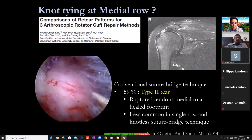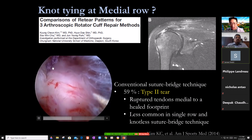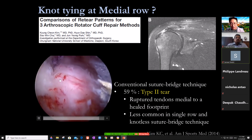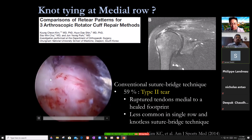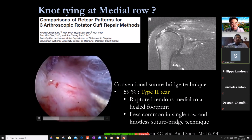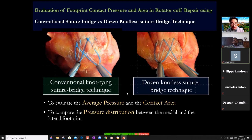If you look at this article, you see that the vascular supply is blocked by the knot tying, okay? So that can make a strangulation of the cuff and can cause the type 2 tear, okay? The type 2 tear is up to nearly 60% from this article. So I did a study comparing knot tying and knotless, okay?